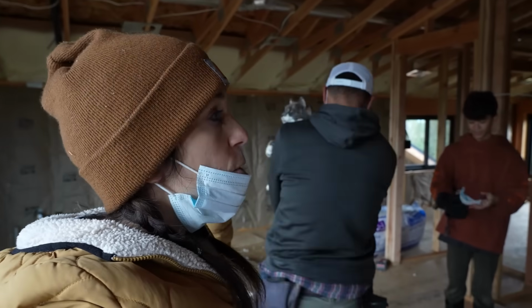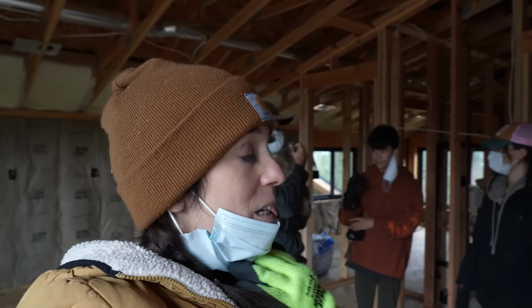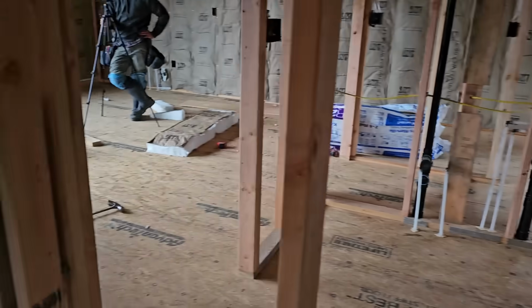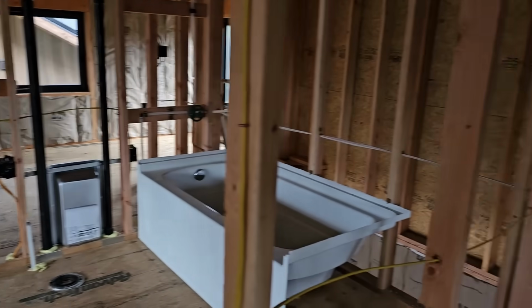So now we're going to move on to our interior walls. This is the exciting part, because this is when the apartment starts looking like an apartment. Right now we can see through the walls. Once we get the insulation up, we can actually see the space of each room, which is cool.